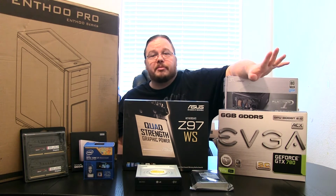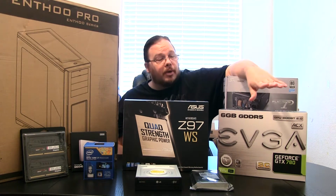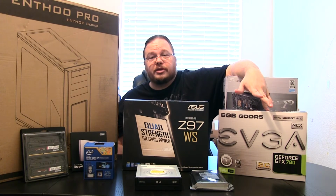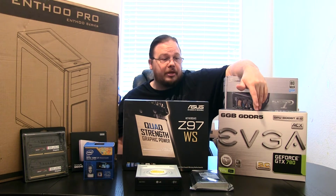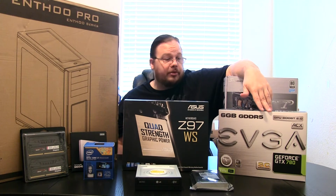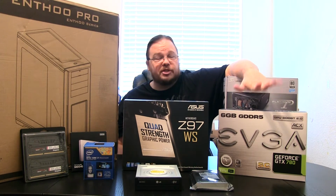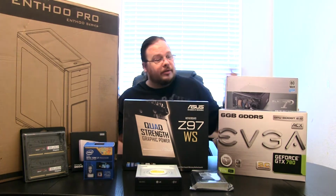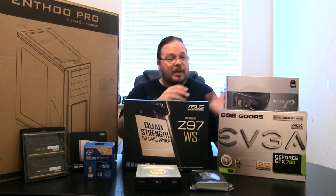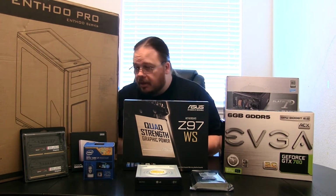One of the games I'm going to be playing a lot of is Star Citizen, and you'll see that on my gaming channel. But Star Citizen is going to be pushing everything to the limit, and this system is going to be great. This GTX 780 from EVGA is going to be great, and I'll post benchmarks when I do the review of the EVGA card. It'll be wonderful. I'm not worried about it. Matter of fact, I don't think I'll be able to max this card out for a while, but it's going to be great for my build.